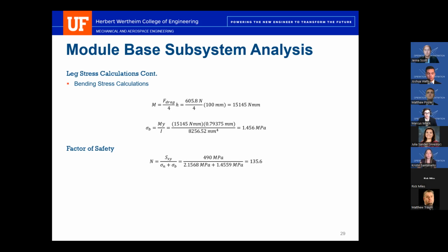However, while this factor of safety is very large, our previous design iteration had failed due to, instead of there being 2 legs on each of the 4 sides, we only had 2 legs on opposing sides. So adding the other 4 legs greatly increased our factor of safety so that our design would not fail.